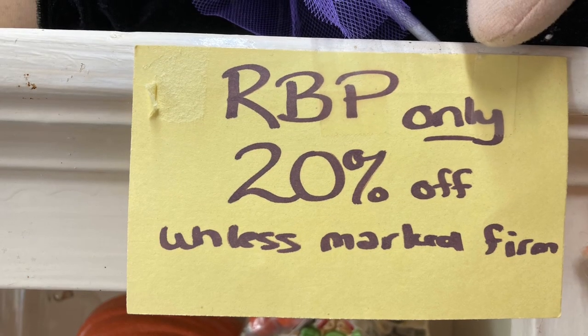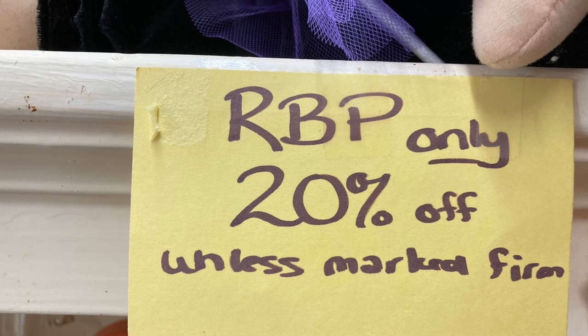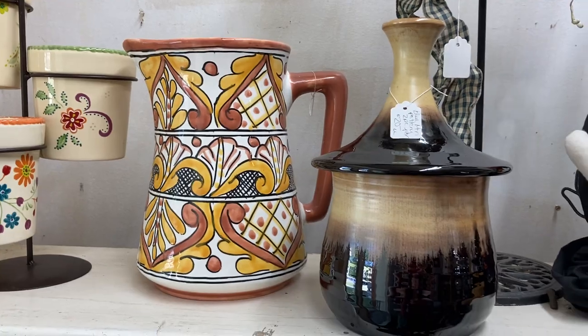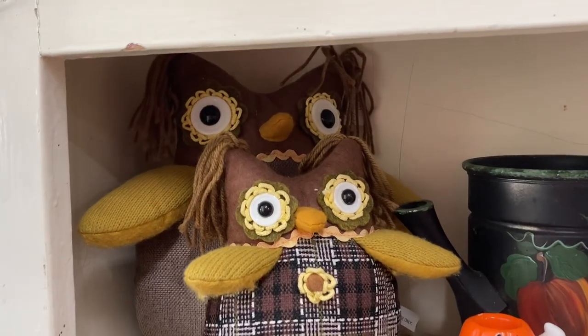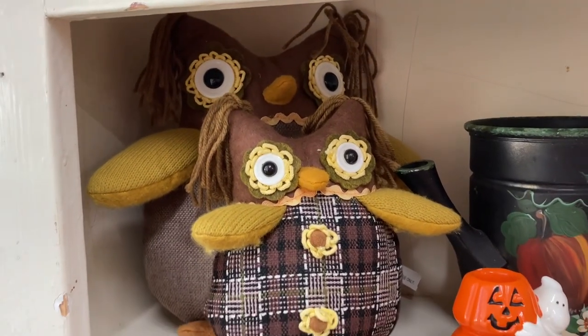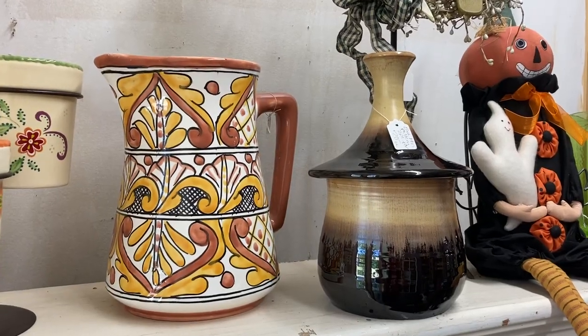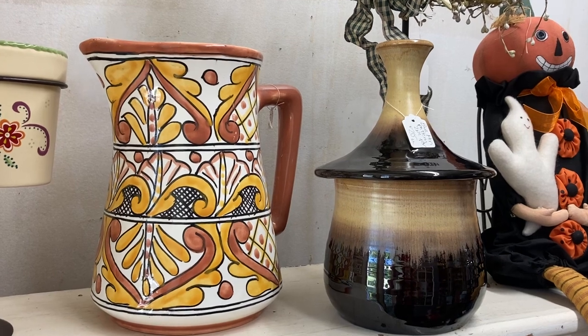Fall decorating isn't just about adding pumpkins and scarecrows to your decor. You can achieve the look by adding decor pieces that are fall colors. As I go along, I'm going to give you ideas on how you could decorate with these pieces if you had them in your home.